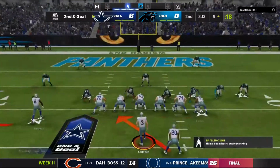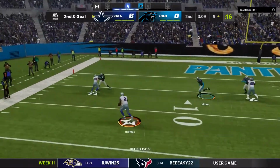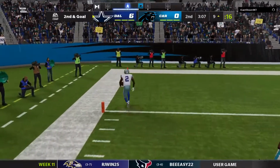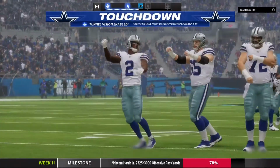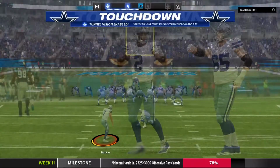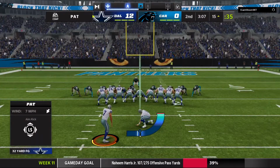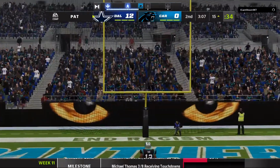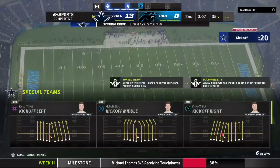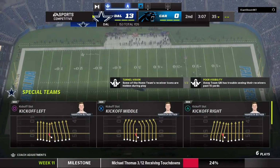Now from the 9, here's 2nd and goal. Going quickly here to Thomas. Touchdown! Michael Thomas, his third touchdown now on the year. And the Cowboys will add on to their lead. This time, the extra point up and good. And the lead now stands at 13. Panthers, nothing.